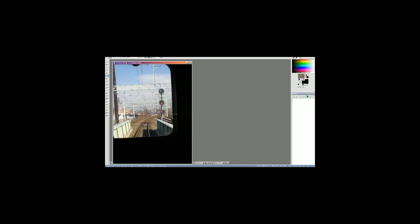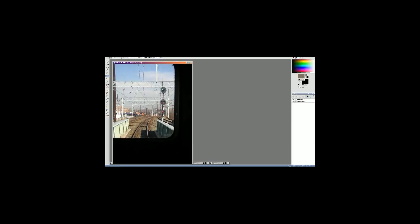Ooh, I love this signal. That's the fun thing that I know now: I got the interlocking charts for this interlocking, so I can actually properly label the signal. I don't necessarily mind relabeling the signal photos, because I know so much more than I did back in the day.